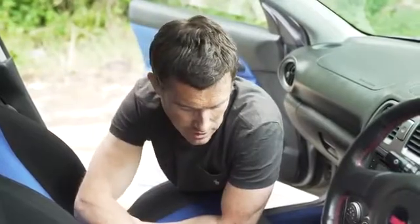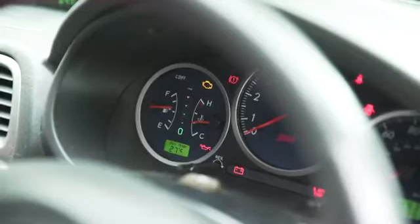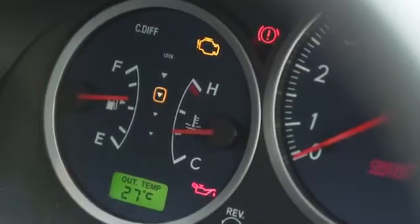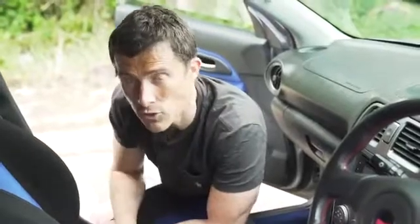If you want to, you can actually adjust it by putting it into manual mode, and then you can alter the severity of the locking of the central diff. So the more you have it forward, the more it's 50-50, and the more you have it back, the more it can be rear drive biased.